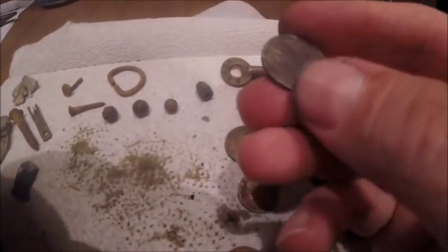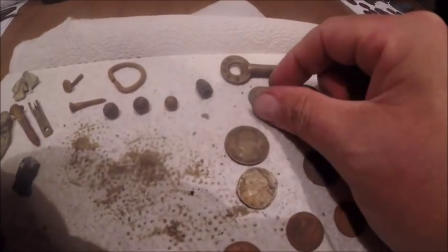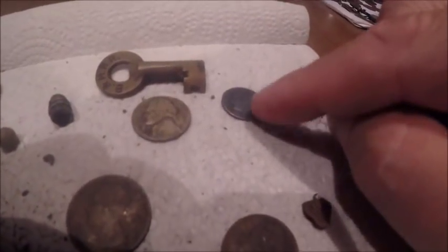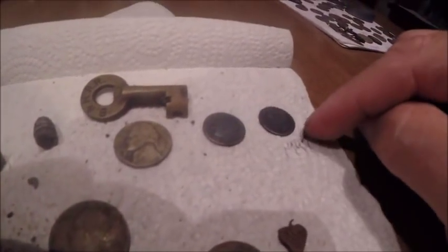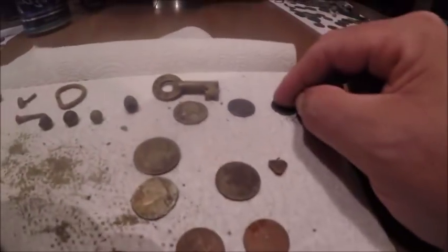Did get a 1943. That's a 35% silver war nickel, during World War II. Got 1 Roosevelt silver, the date's worn. The other one I believe is a 47. So I did get 2 silver dimes.